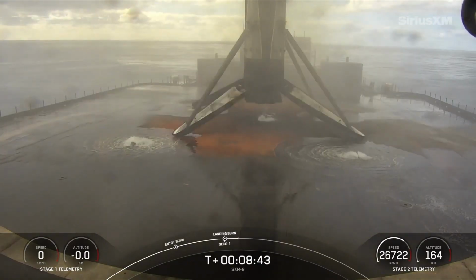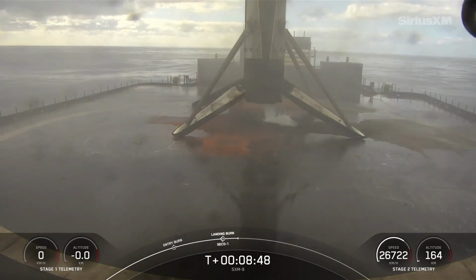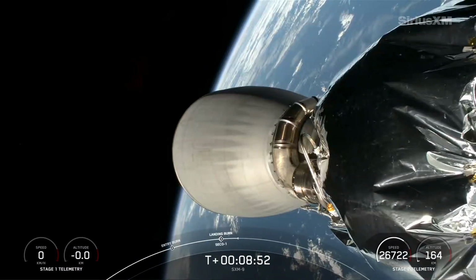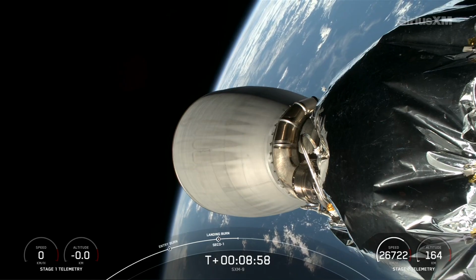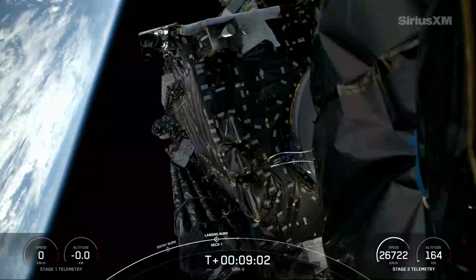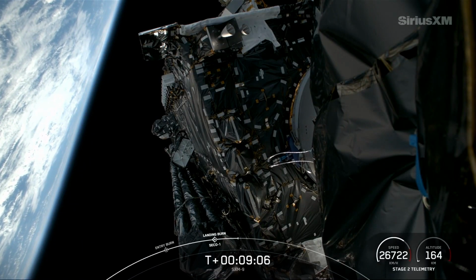That landing marks SpaceX's 380th successful recovery of an orbital class rocket, including the first stage landings for both Falcon 9 and Falcon Heavy. Now, this is a major milestone as well for Just Read the Instructions, which just fielded its 100th landing. And in the middle of that landing burn, we did hear that the MVAC engine successfully shut down and we had a nominal orbital insertion.